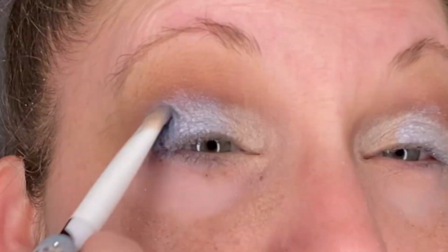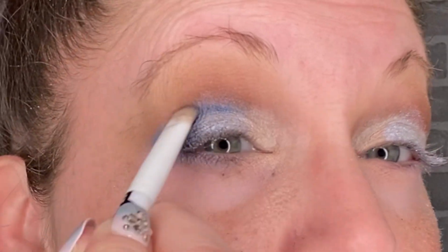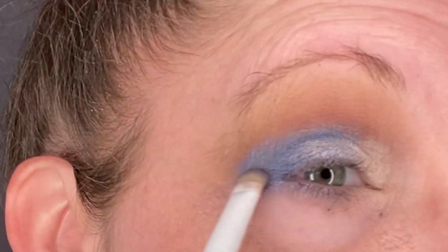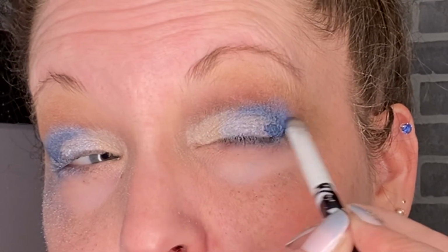All right, now we're going to go into the dark blue shade. This shade of blue here is my ultimate favorite color, and so I'm putting it in the corner and then I'm dragging it up into the crease.